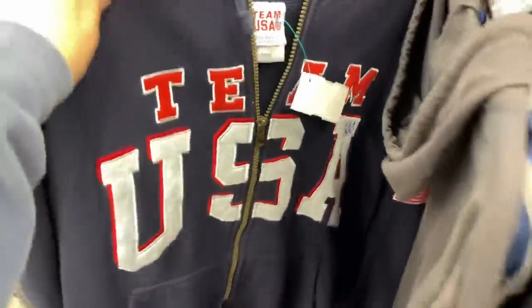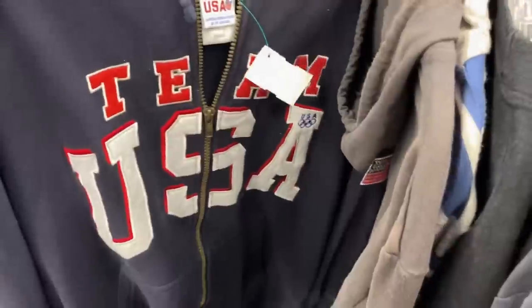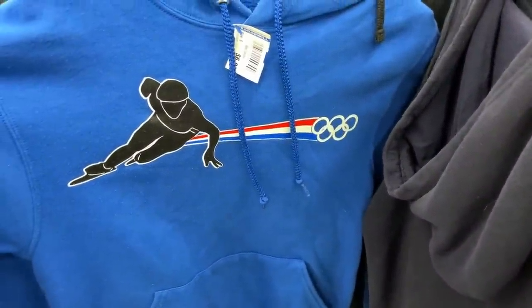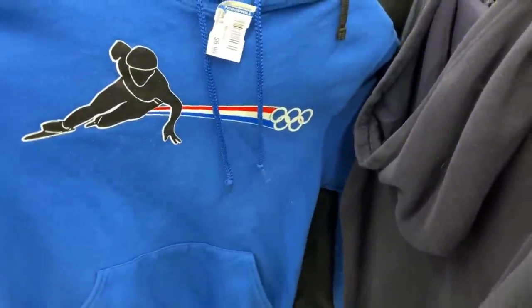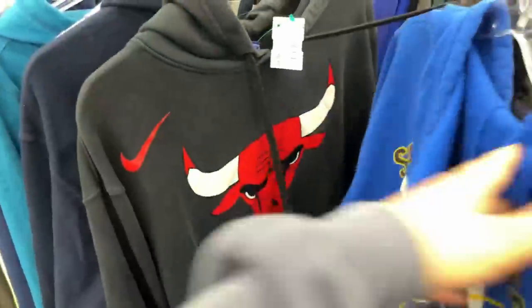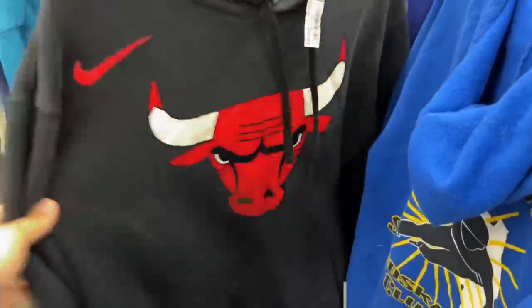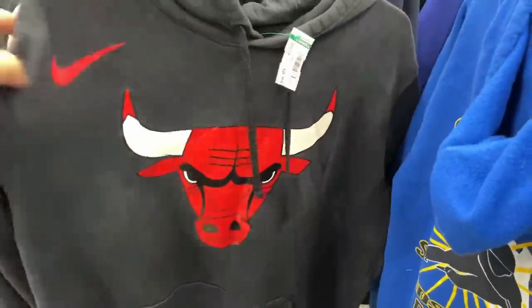I don't know what is going on here, but we got another Team USA, USA Olympics hoodie for $7.99. Neither of our sizes though, but check this out. It's like a speed skating Olympics hoodie. It's on the Fruit of the Loom for $7. Neither of our sizes, but that is pretty cool. But what is my size? This is awesome. A Chicago Bulls hoodie. It's got kind of like a comfort colors distressed look to it for $7.